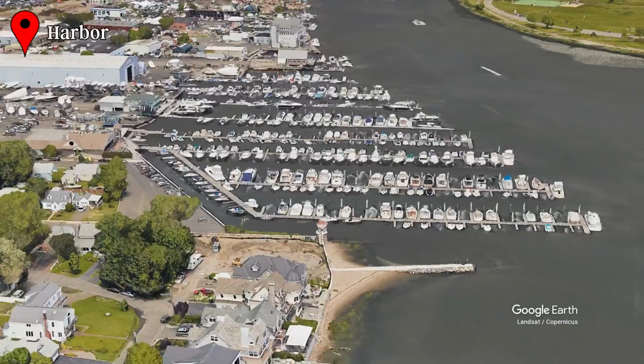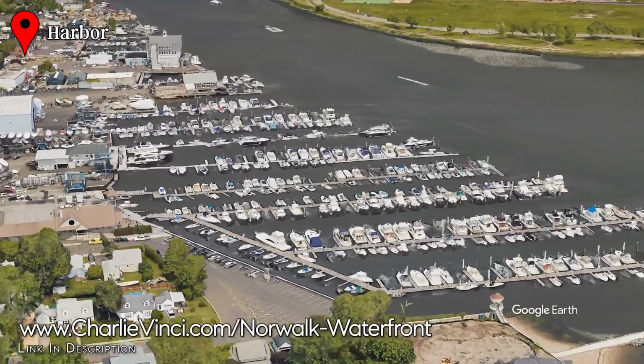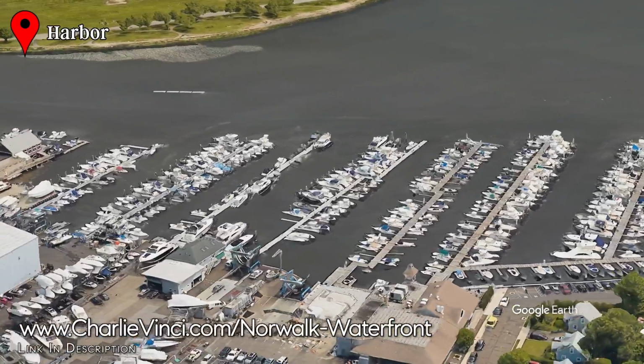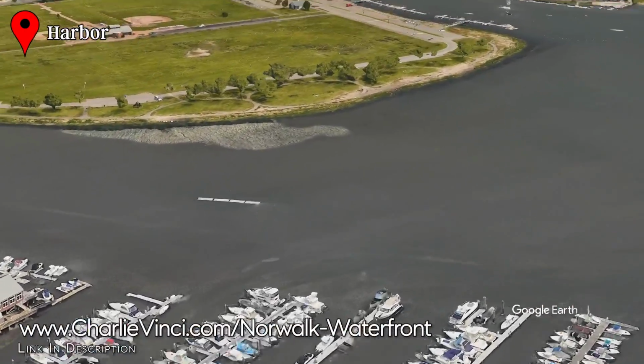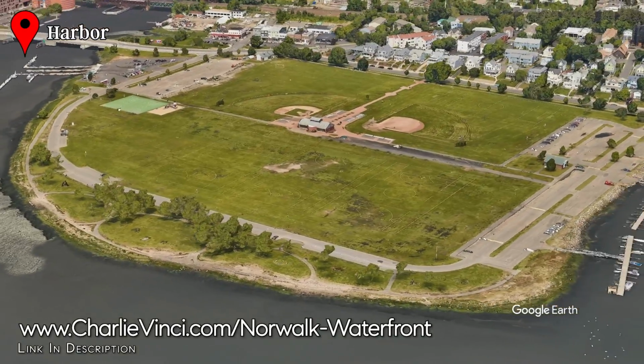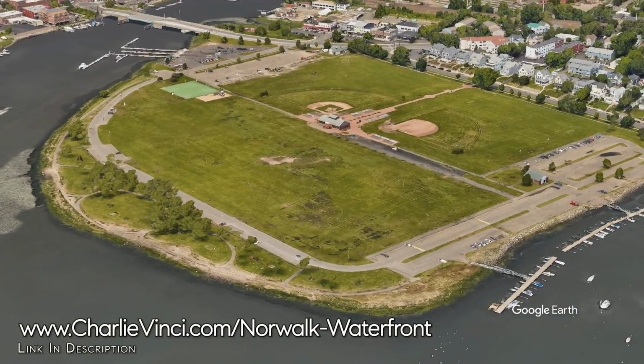You probably noticed the marinas that line both sides of the Norwalk Harbor. This excellent harbor is capable of hosting yachts that are more than 100 feet in length. The large park you see straight ahead is Veterans Park. It hosts the annual Oyster Festival every September that attracts people from all over the US.